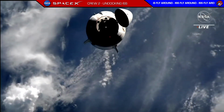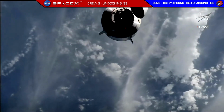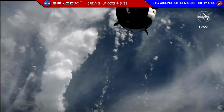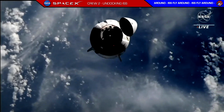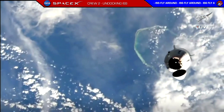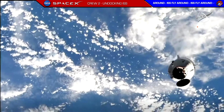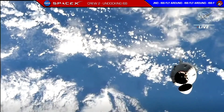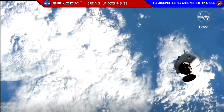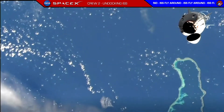We are executing a fly-around maneuver, which is essentially one big loop around the space station. And the reason for doing this is we're doing a photographic survey of the station, thanks to the several new installations on station over the last few years. The last fly-around maneuver was performed in 2018, and unfortunately, just because of positioning of some of those onboard cameras on station, they can't quite see everything. So this photographic survey will help fill in some of those blanks of the exterior of the station.